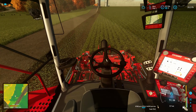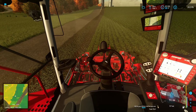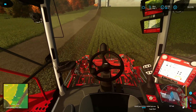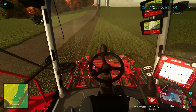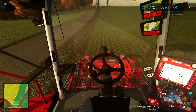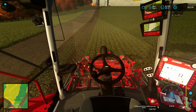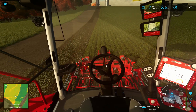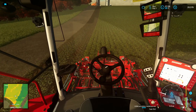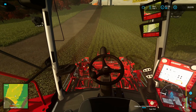I might actually end up hiring somebody to do the sugar beets, and then I might run over and do the corn myself, just to get things done quicker. But there you go. We're making our first sugar beet harvest. Our own sugar will be in production shortly, and then we can get the sweet cornbread and pumpkin pie back in action.